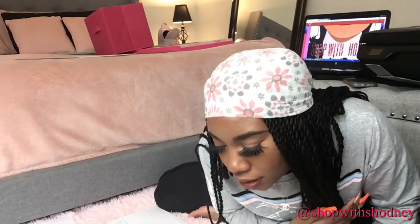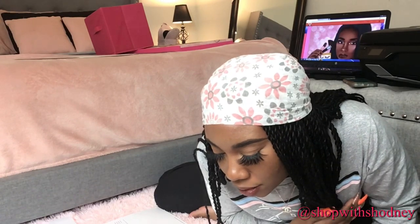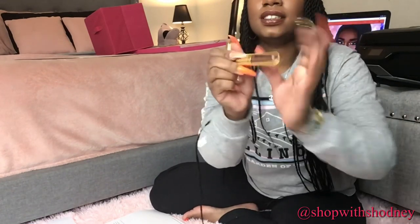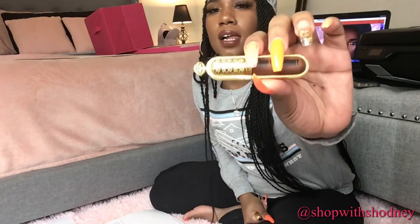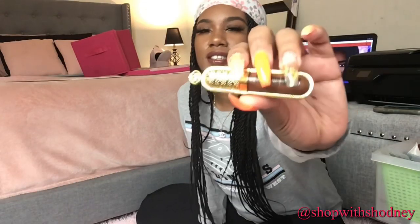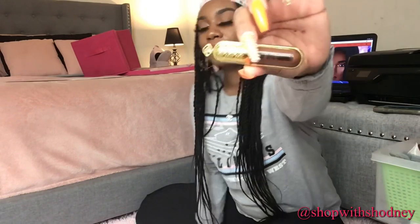So the first order, her name was Akira. She ordered a Royalty and a Duchess lip gloss in my wand tubes. This is what Duchess looks like. The first color, which is a chocolate color, is Duchess. And then this is a gold, 24 karat gold color. This is Royalty.